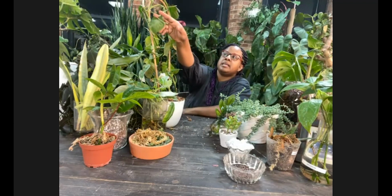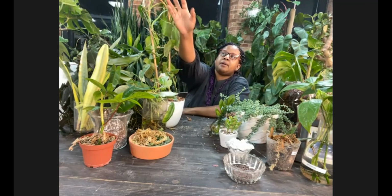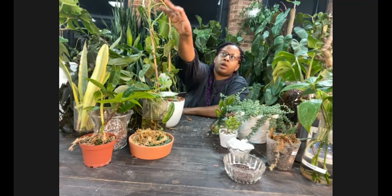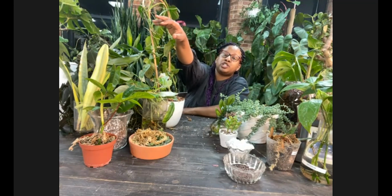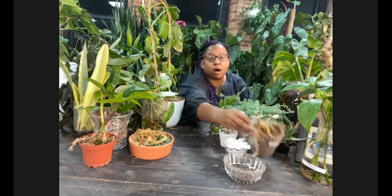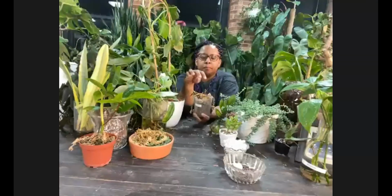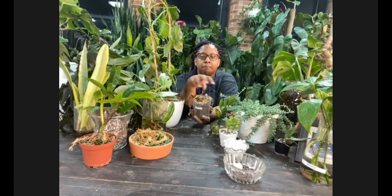Because of the way it grows these aerial roots, philodendrons do wonderfully in water propagation, but I actually get these going right in moss. Sometimes they call it a moss soup. It's where you have your moss potting media mix and you're growing multiple nodes in the same pot.